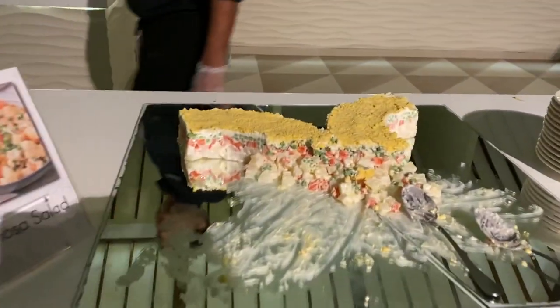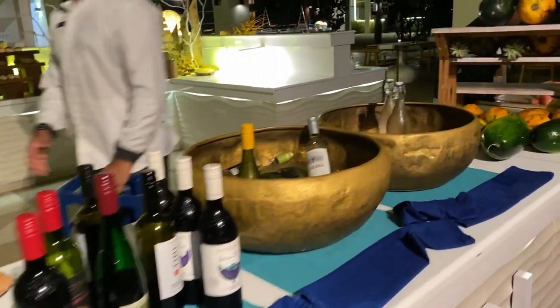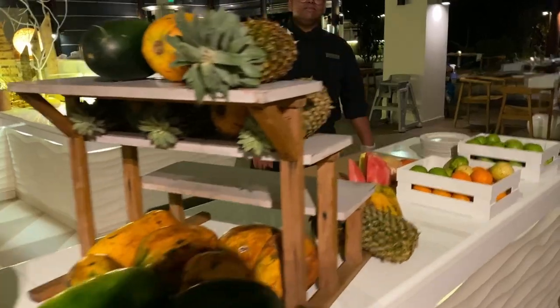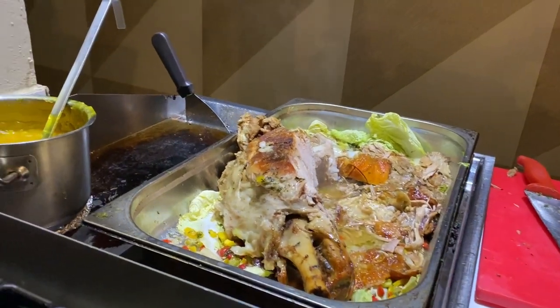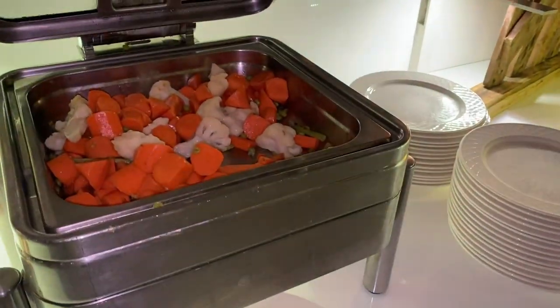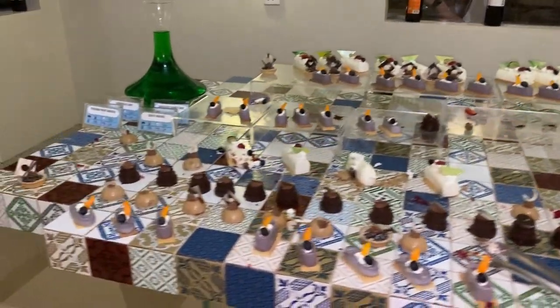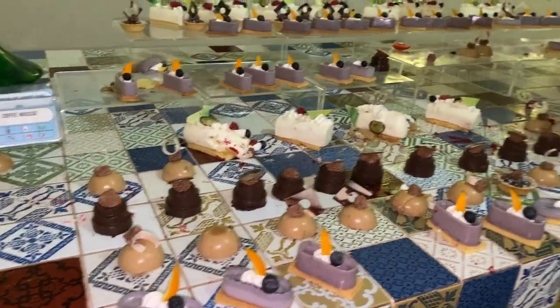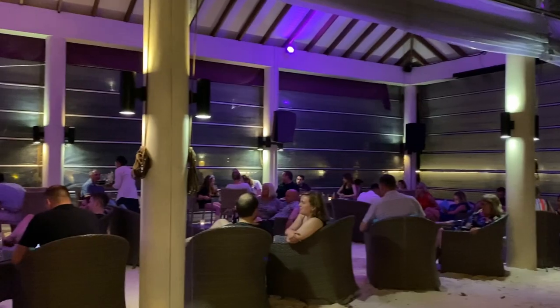Beef vegetable. Thank you. It was a salad. Something from Russia, I think. Different kinds of soups. Boiled vegetables. And a separate room for the desserts. Okay. Small but cute. Thank you. Main bar, very busy actually.